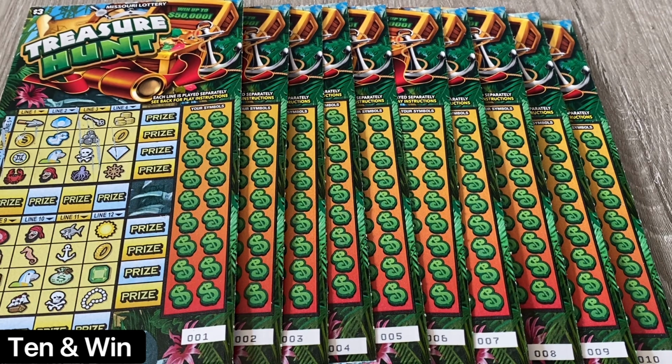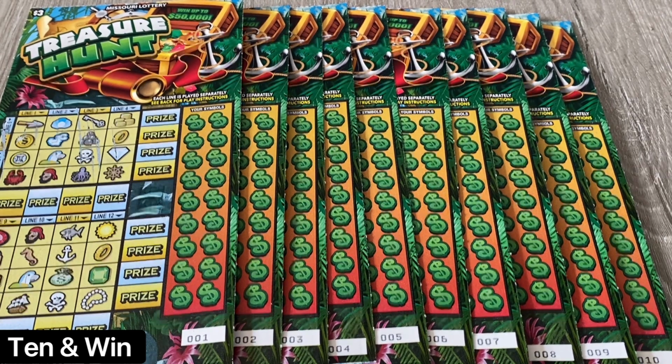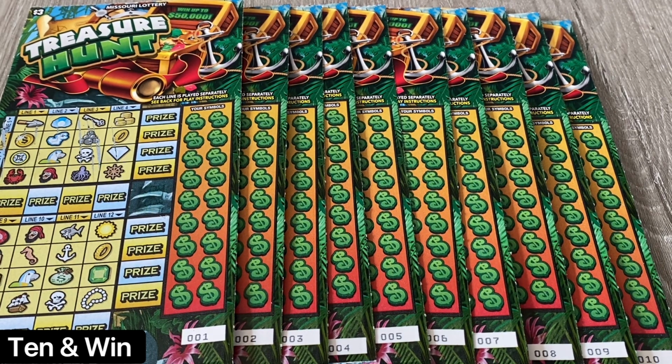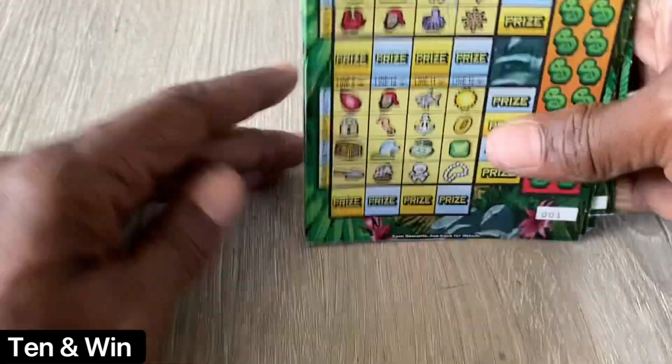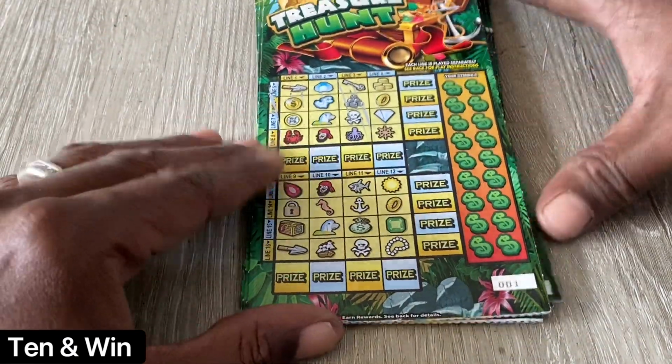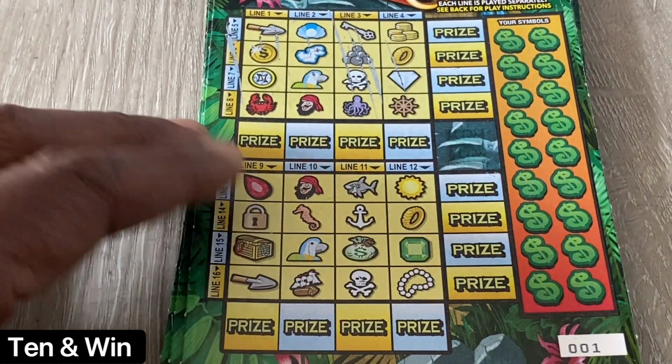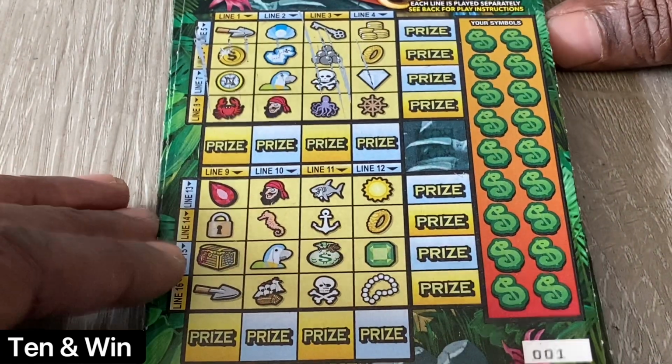With that being said, let's rake them together, give you all a good shot, and go do some hunting for treasure. Man, anytime I can hunt for some treasure, I'm all for it. See what type of treasure we gonna find today on this Treasure Hunt ticket series. Again, we gonna rake them together, give y'all a good shot. Want to make sure you can see that whole ticket.